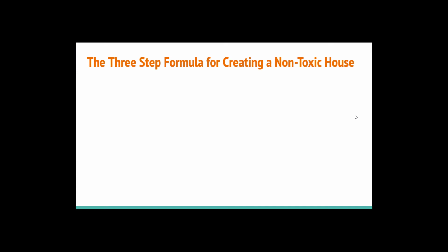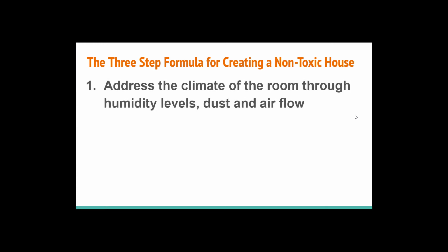So I have a 3-step formula that I use when I'm helping a client, and that's what I'm going to take you through today. So the idea behind these non-toxic areas is this. First we need to address the climate of the room through the humidity levels.